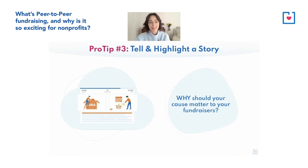Pro tip number 3, tell and highlight a story. Peer-to-peer fundraising campaigns can be a fun and engaging way to raise money, but if those campaigns are poorly communicated, your nonprofit can find itself losing more than it gained. So while unique and out-of-the-box events may be fun, be mindful when selecting a campaign. If the theme relates to your organization, your message will ring loud and clear and stick longer. So pro tip number 3, tell and highlight a story.